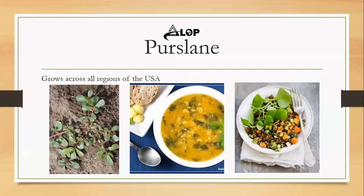And one of the reasons why you don't have it as a whole dish, as if you would saute up some spinach, is because purslane is very slimy like okra. So it is nutritious, it is edible, but unless you like slimy greens, you're not gonna do a whole pot of purslane. So you use it as a garnish in your sautés and your soups. If you don't like okra, then you're probably not gonna like purslane either. Okay.